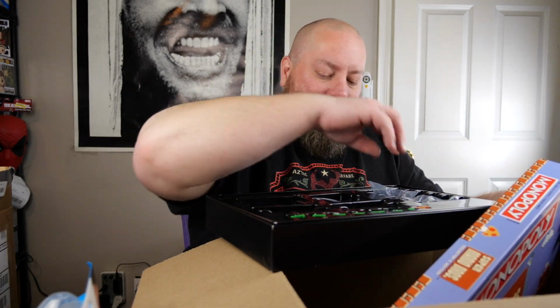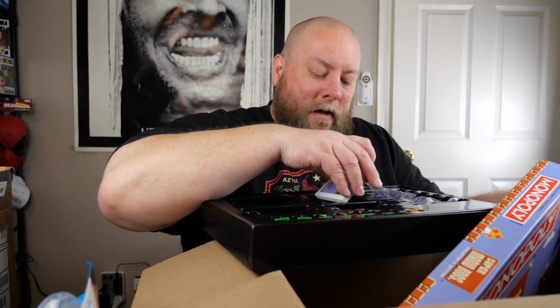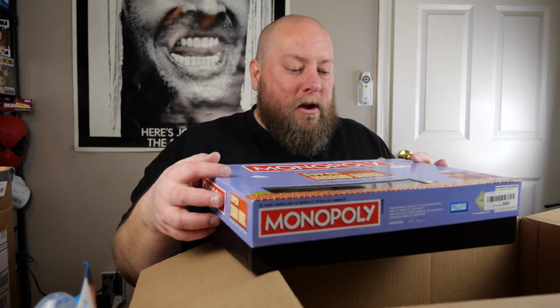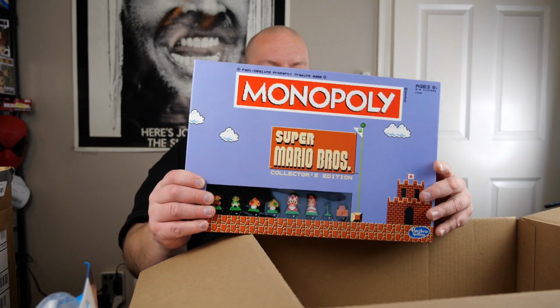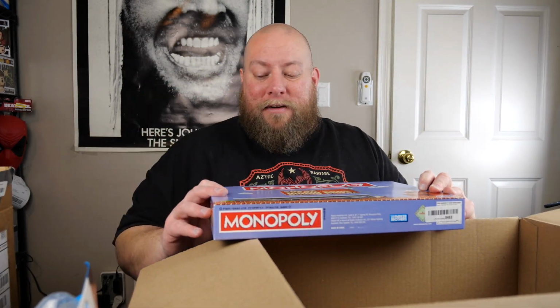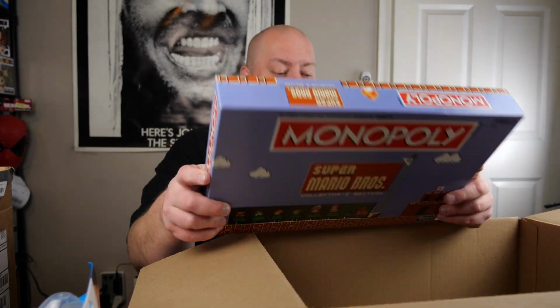All the pieces are still sealed. All the game cards are still factory sealed. So it looks like this game is actually 100% brand new. Just somebody took off the outer wrap of it and returned it. Everything on the inner side is completely factory sealed still.